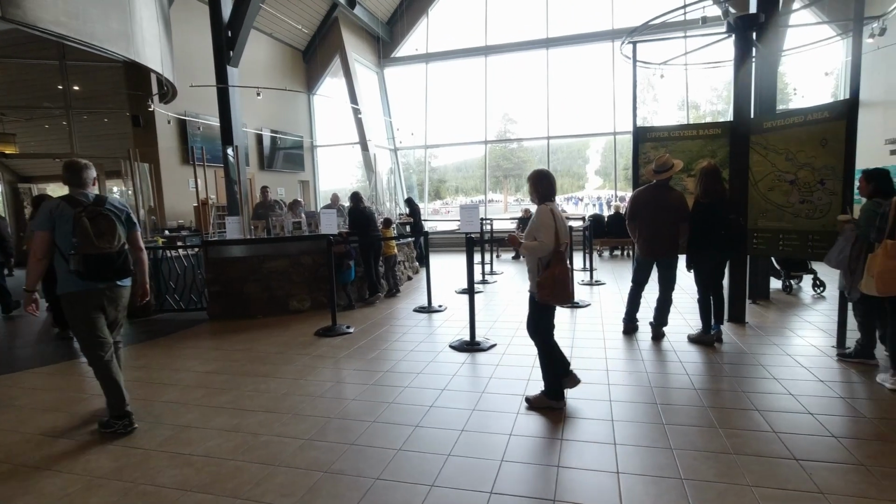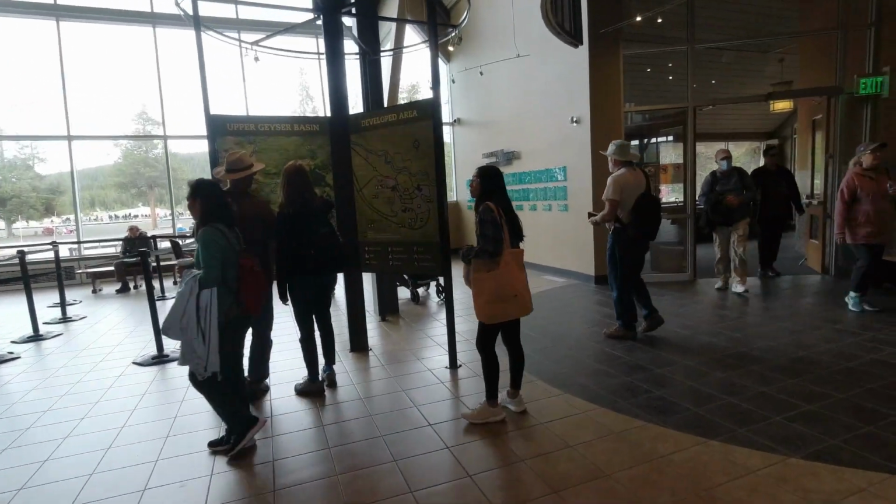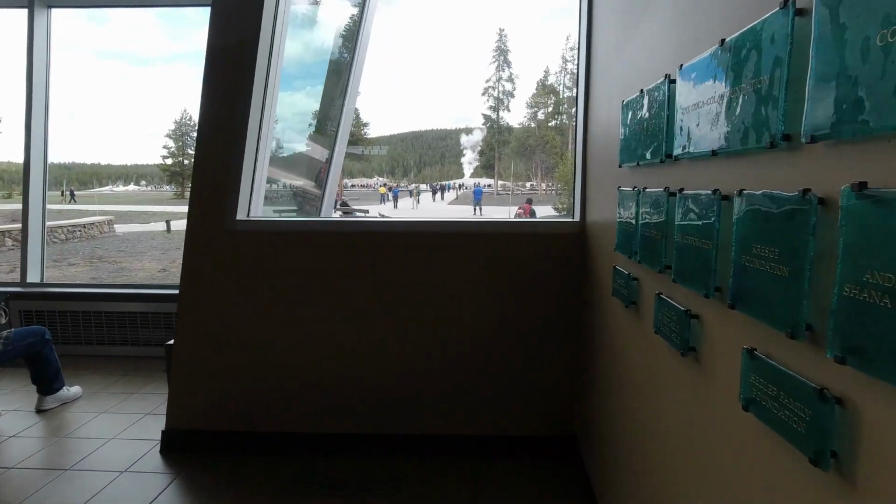The visitor center is very nice here, but to me it was all about the geyser. For me, and I don't know about Bob, this is another surreal moment because it's something I've seen my entire life, and it's cool. So I can't wait to see it for real. Yeah, it's like Mount Rushmore felt to us, I think.